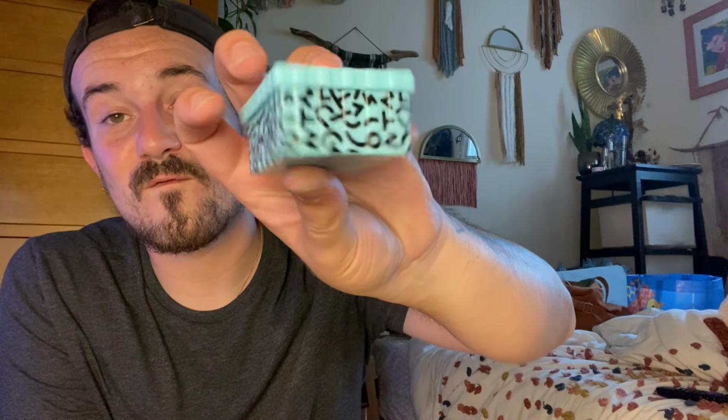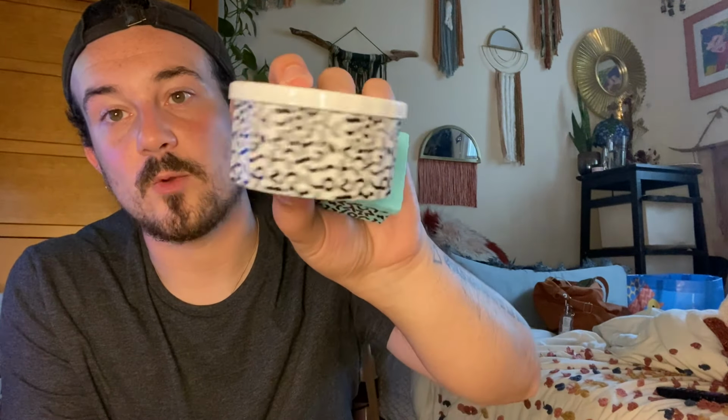That is so fun and funky. Oh, and then this one too, like, what? This is so detailed. This is so freaking cool. I hope they do more prints like this on everything because it just makes them more enticing.